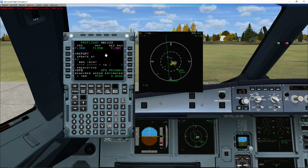You don't really need to check a lot. It is part of the procedures that they request as part of the check, but we don't need to really mess around with it. I suppose the key elements here are going to be in relation to the altitudes for the pre-flight. Next stop is the performance.